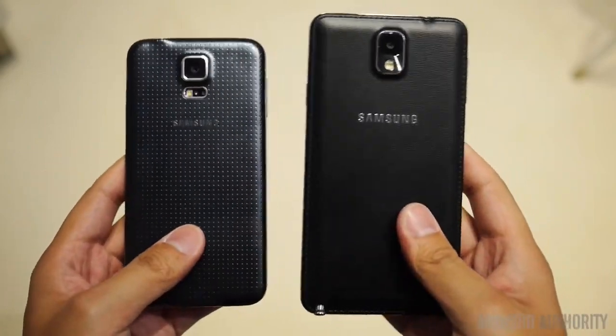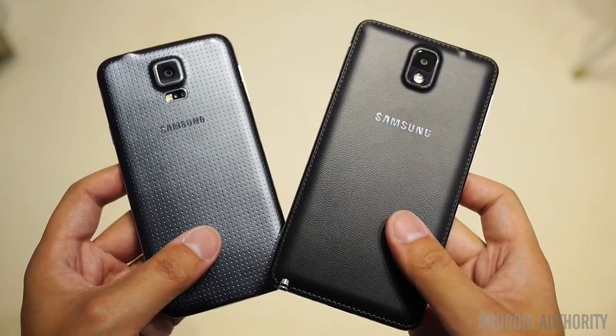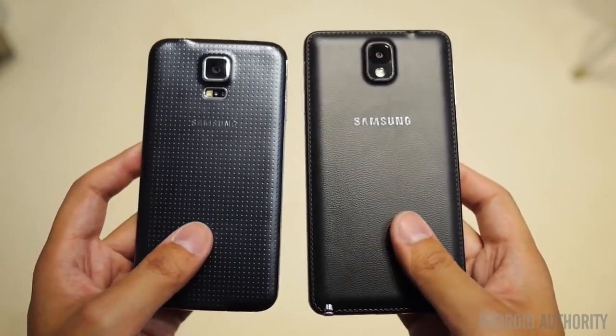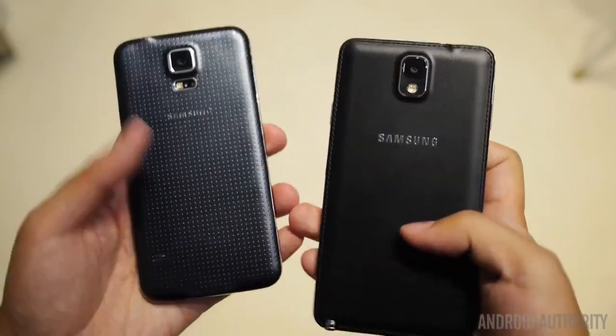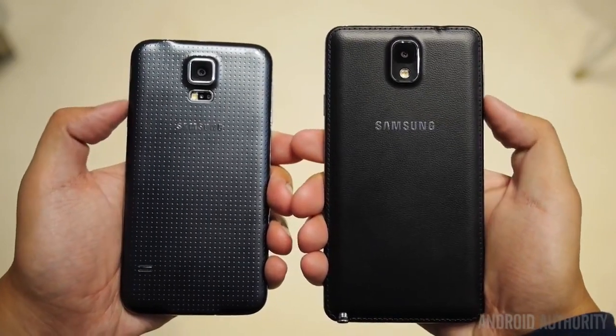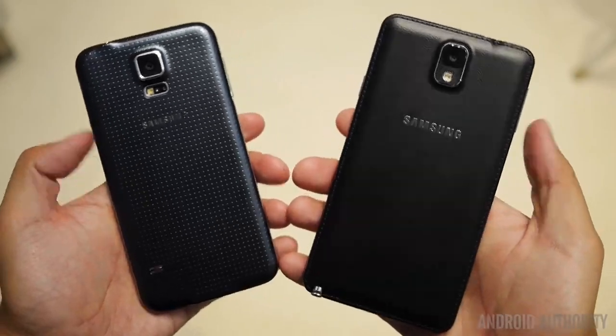The Galaxy Note 3 introduced a new material choice for Samsung, as the back was made of a faux leather, a textured plastic that did feel really nice in the hand. We have yet another change in the Galaxy S5 with a soft touch back that has a perforated design. Now, in the end, which one is better for you is going to be your opinion, but I think we can all agree that both of these are a welcome shift away from glossy plastic.